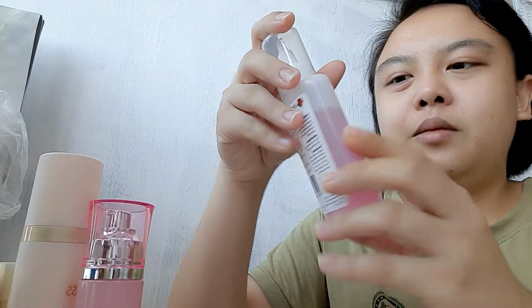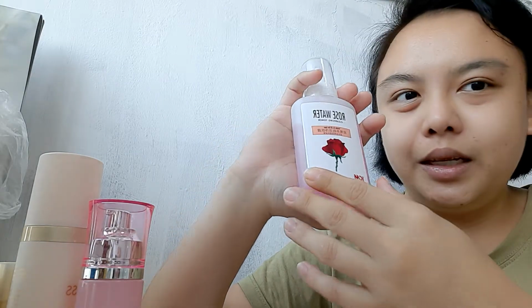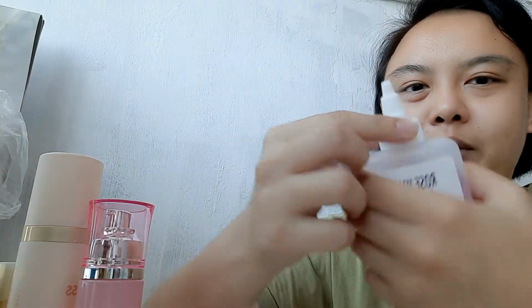And the next thing I have is the Rose Water Cleansing Toner from ICM Pharma. It's quite good. Usually when I use this, it's after I pop my pimples, if I have any. I'll just squirt a little bit of it onto a tissue paper and dab it. It looks something like that. When you open the cap, you have to turn it up and then just squeeze it out, and the liquid will come out.